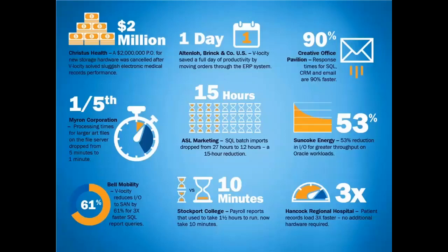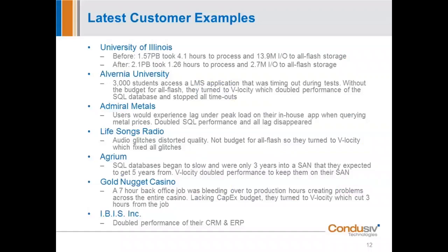A few more examples here, you can read them all, I'll just share with you the top one. University of Illinois at Champaign-Urbana, 50,000 students, were installed in their facilities and services group. They had used Diskeeper in the past. They learned about Velocity. They had just upgraded their environment.